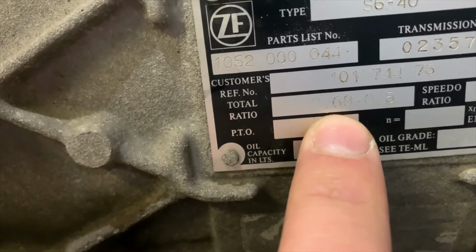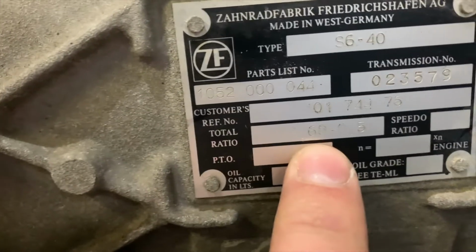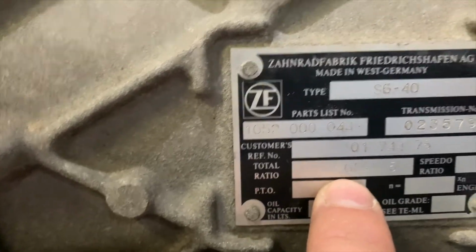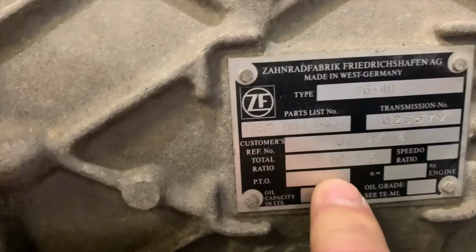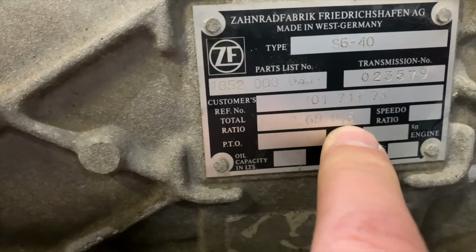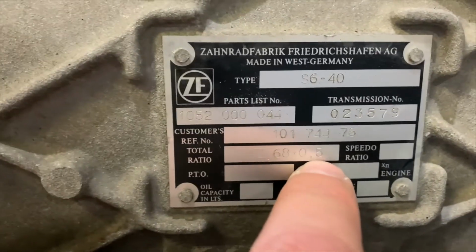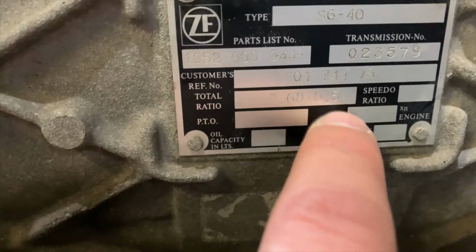This first number is first gear. My first gear is really low, 2.68. So every time the engine turns once, the output gear on this transmission is turning 2.68 times. This is my 6th gear. Every time the engine has 1 revolution, this transmission in 6th gear will turn half a revolution. And that is insane.